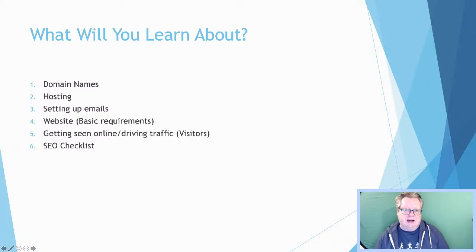So an SEO checklist, that's search engine optimization. That is the technique we call for getting your business seen. If you search something in Google, what are people typing in to find your business? That's the keyword research. Again, it's what people type into search engines. The SEO checklist is how you rank in those and get yours on the first page of Google.